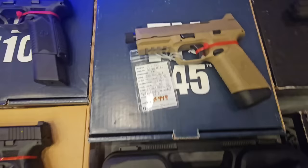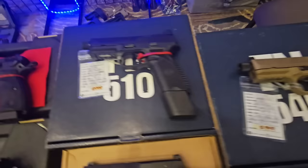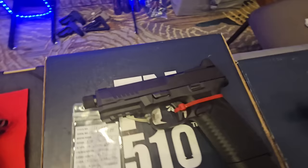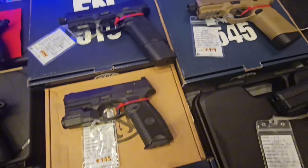545, 45 ACP, as y'all know, 18 rounds of 45. You really can't beat that. And then the 10 millimeter right next to it, I think 22 plus one of 10 millimeter, tactical, suppressor ready, I mean, threaded barrel. And it does have the sight protector in the back, and it is optics ready also. And it comes with these mags. You can't beat that.